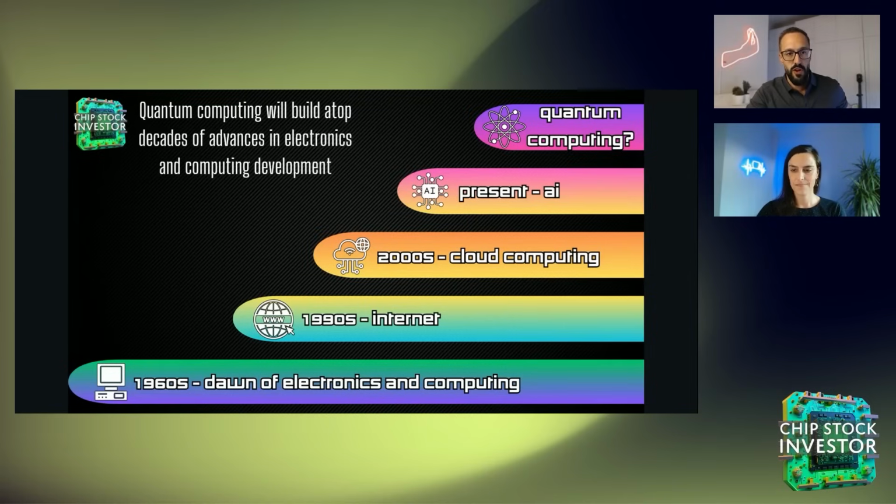So we did put this chart together though for the last video, just roughly illustrating the fact that quantum computing is really a culmination of a lot of other decades worth of computing technology, innovation, and advancement, especially of hardware, and most recently, a convergence between hardware and this whole AI thing that's now happening.